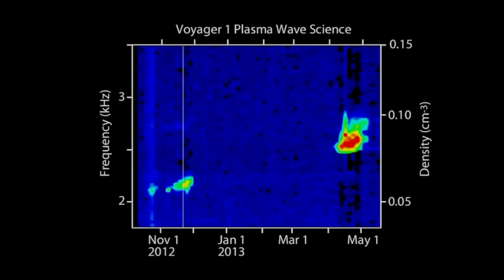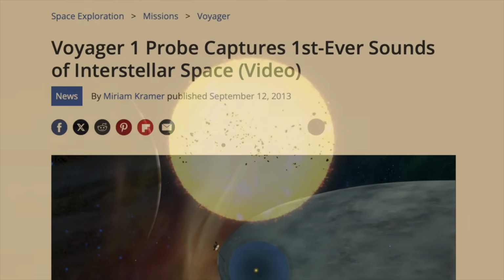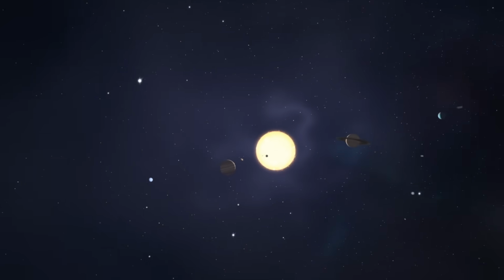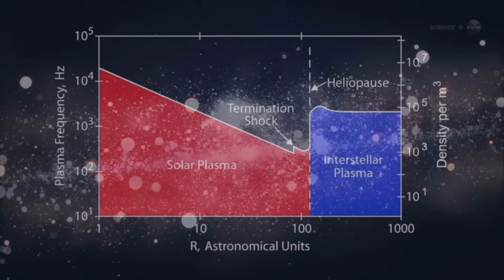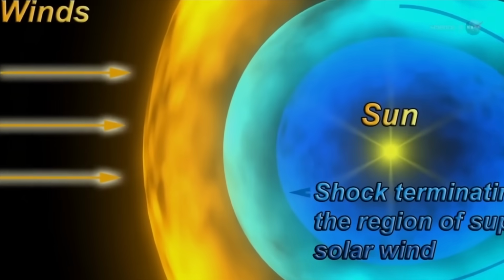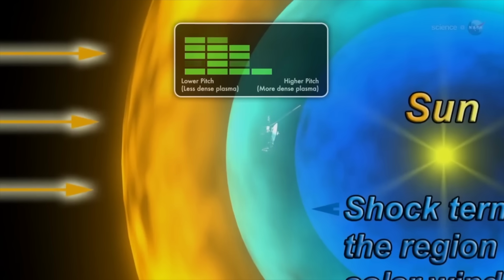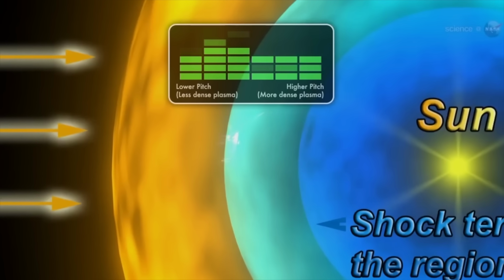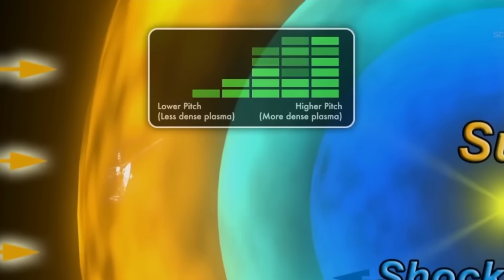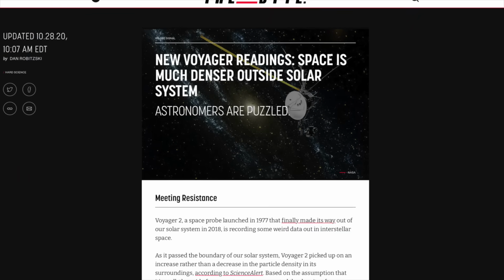Later that year, in November of 2012, Voyager 1 was hearing interstellar sounds for the first time, as it became the first artificial object to come in direct contact with the exotic galactic phenomena outside our protective solar cocoon. However, 6 months later, another wave of plasma appeared, this time louder and even higher pitched, at a higher frequency. The interstellar medium appeared to be getting thicker, and quickly. This was something scientists hadn't expected.